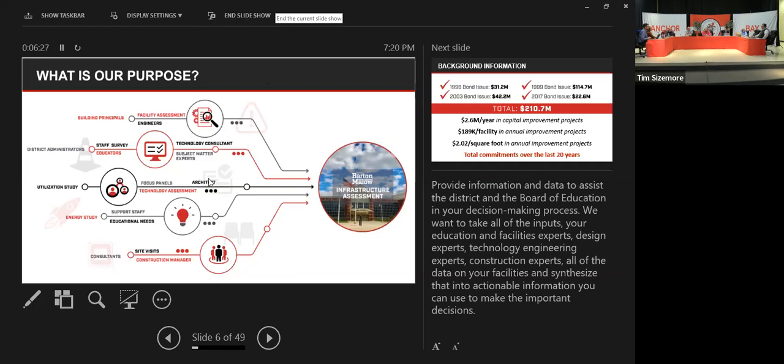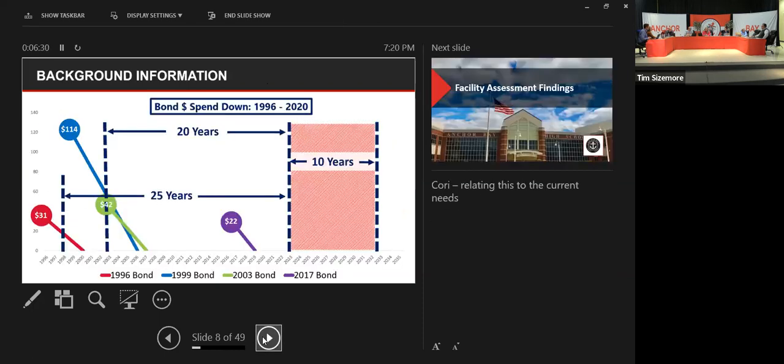So I think the next 2 slides are really important to understand where you stand with your infrastructure. The community has been very supportive of Anchor Bay school district. You've passed 4 bonds: the '96 bond, the '99, 2003, and 2017 bond, for a total of about $210 million. Over the past 20 years, about $58 million of that 210 has been spent in your facilities.